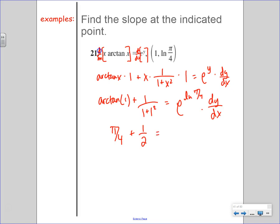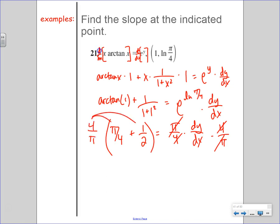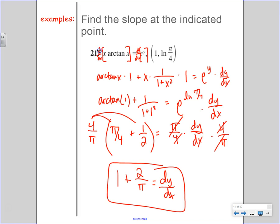And over here, what happens to e to the ln? More pre-cal. Cancels out, you just get... I'm going to solve for dy dx. Divide, or multiply by the reciprocal. Distribute. That's just going to be 1, right? 1 plus the 4 and the 2 becomes, is it 2 over pi? So the tangent line slope is 1 plus 2 over pi. Could you rewrite that to be pi plus 2 over pi? Sure. Could you rewrite it to be 2 over pi plus 1? I don't know, I'm making up stuff now. Yes. Alright, section 2.6b, done.